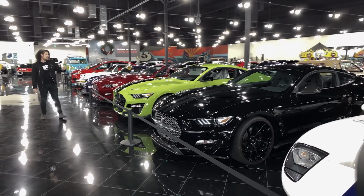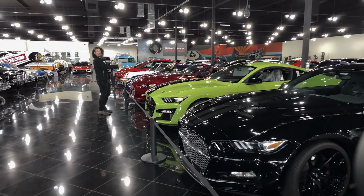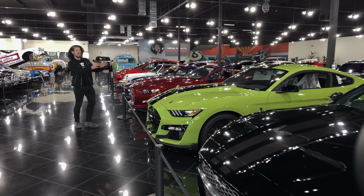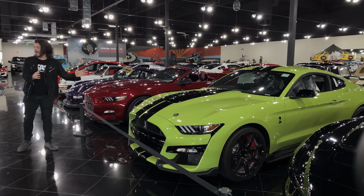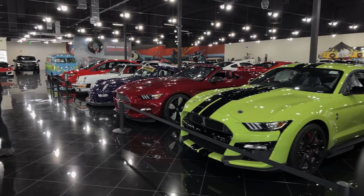Have here a brand new GT500. I don't know if you noticed, still in the wrapper. I haven't even had a chance to drive this yet, with everything that's going on. So when things get better, I really look forward to that.